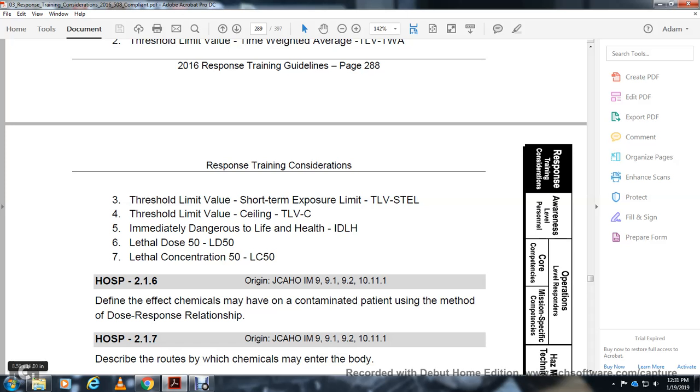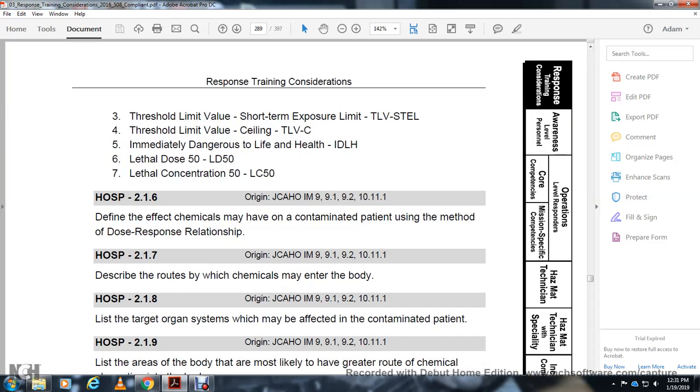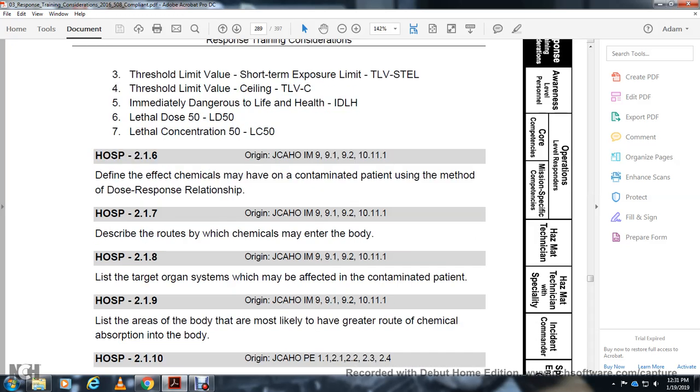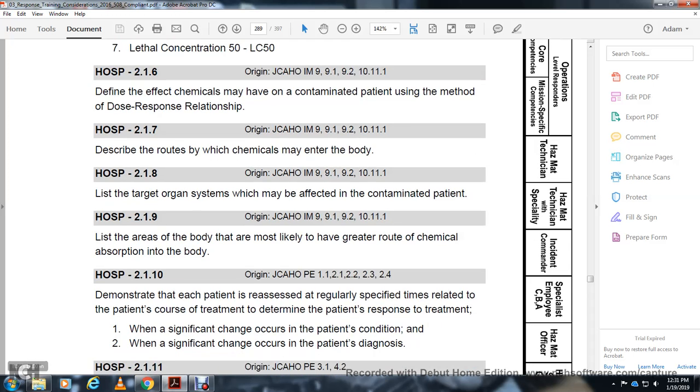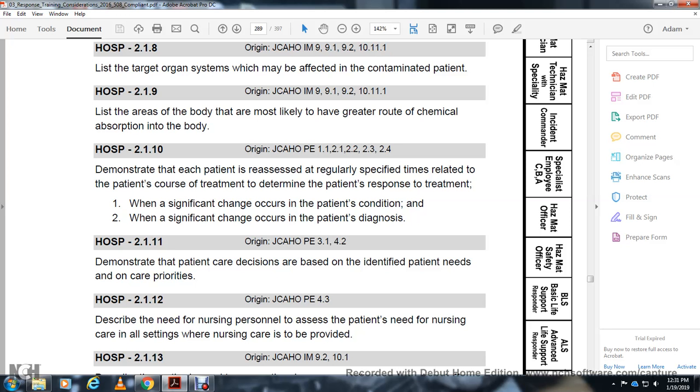Find the effect of the chemical on the contaminated patient, including the dose-response relationship. Describe the routes by which the chemical may enter the body, and the target organ systems that may be affected in the contaminated patient. List the areas of the body most likely affected and the greatest route of chemical absorption. Demonstrate that each patient is reassessed at regularly specified times related to the patient's course of treatment, and determine the patient's response to the treatment with significant change, in coordination with significant change in the patient's diagnostic findings, for patient care decisions made for the identified patient.